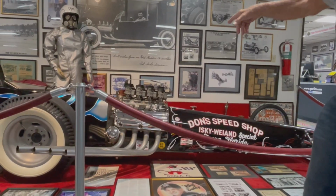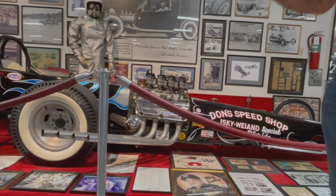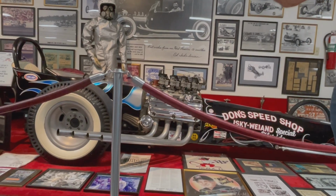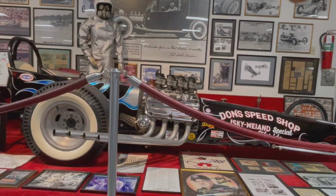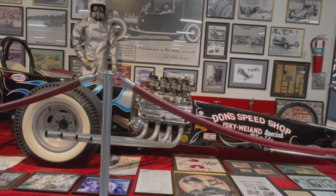I hacked it out of a '31 Chevy on West Hillsborough Avenue, paid $35 for it. I went out there on a Sunday morning, and by 3 o'clock that afternoon I went out with the two rails. And all I had was an axe, a cold chisel, a big hammer, and a few hand tools.